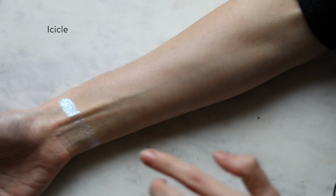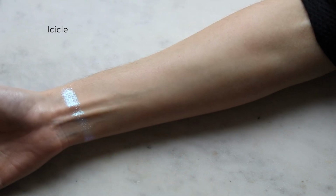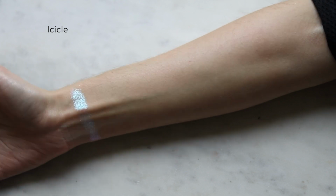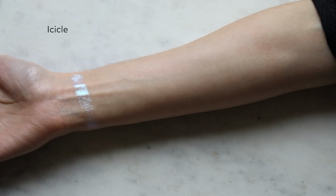So beautiful. You can see, right? I'm gonna show you the shift later when I give you the closer look. But yeah, oh sorry, I didn't even say what this is. This is Icicle. There's another shade that's supposed to be the same formula called True Love, and I'm just waiting for it to come to me because I did order it, and I will let you know if it's the same formula. It looks just so glossy.